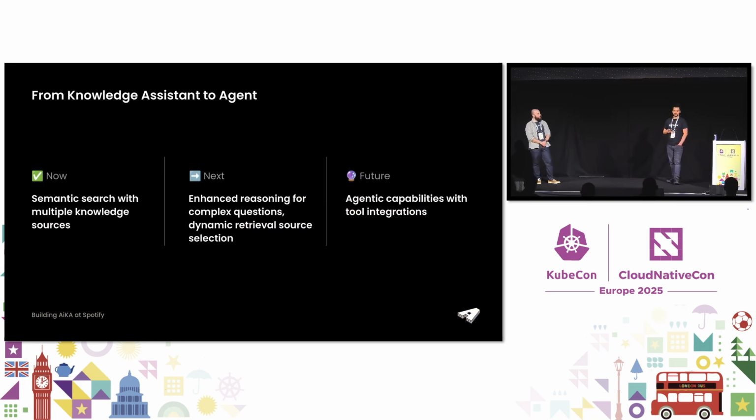All right, so what's next for us with Aika? We're evolving Aika through a set of clear phases where each one builds on the previous one. What we have now is a solid foundation of semantic search across multiple knowledge sources. But our current solution relies on predefined data sources, right? So what we're working on now is enhanced reasoning. Instead of users having to know which data sources to query, the system can deduce automatically, based on the query and the context the user is in, which data sources are relevant.